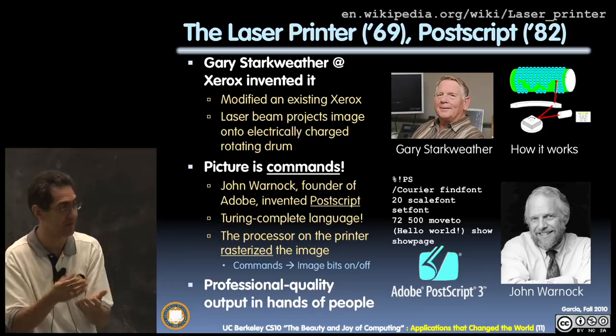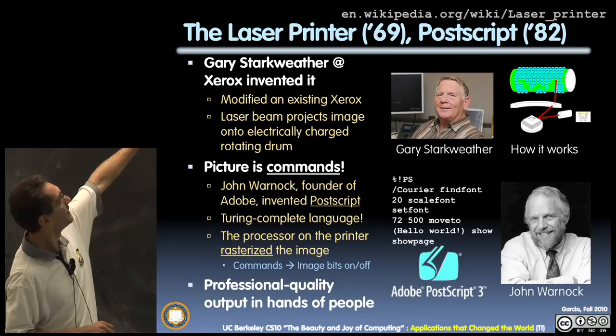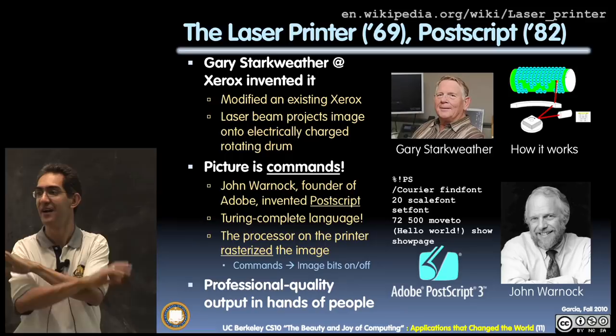Think of how small that is in terms of the ink. A lot of work in terms of the actual laser ink, the actual laser toner. That's the printer. The printer is basically you hacked a copier. PostScript fundamentally changed how that worked and founded Adobe.